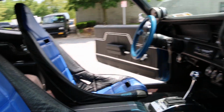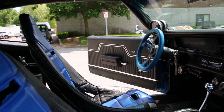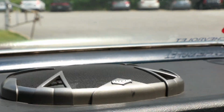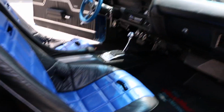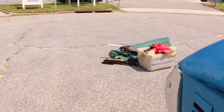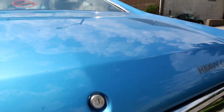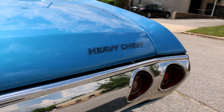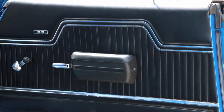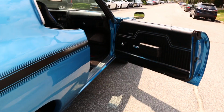All LEDs inside too. Dashboard, interior, dome light, everything. It's got Kickers in the back. They're 6x9s on the package tray there. You need the key to open the trunk? Yeah. Blue is Electron Blue. It's a Corvette color.